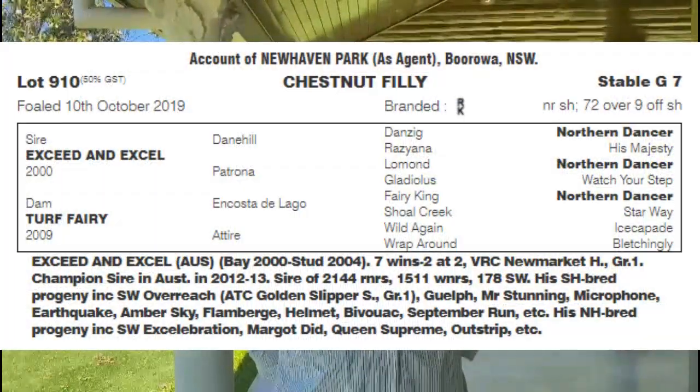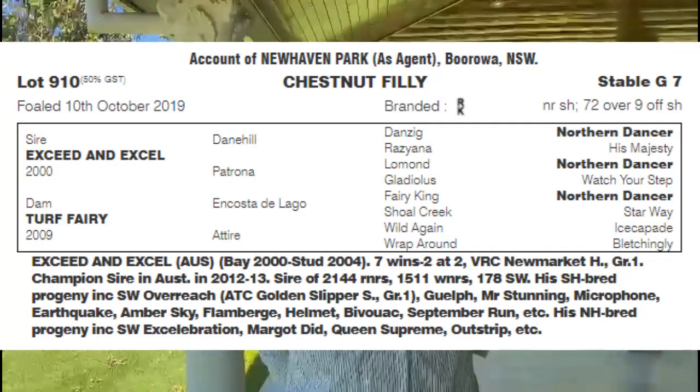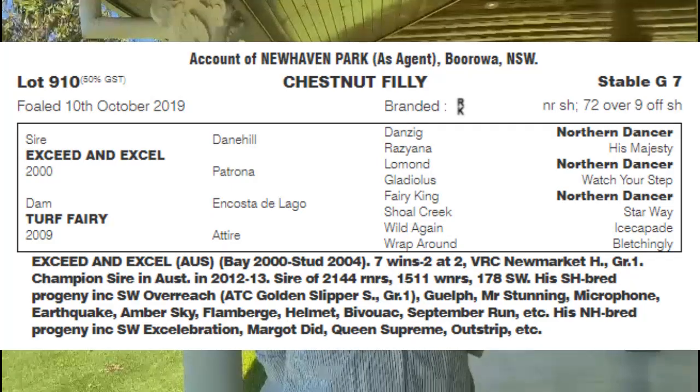And normally I earmark a few yearlings and video them. We were with Doc Lawler, he was under the pump and we didn't have time to, but I've got to say, I'd have struggled to pick the ones I liked, John. I thought you have an extremely good draft, but I thought the last filly, the Exceeding Excel, was a cracker. Yeah, she's a lovely filly out of Turf Fairy, so it's a good, fast, early family, and she looks fast. She does, she really looks a runner.